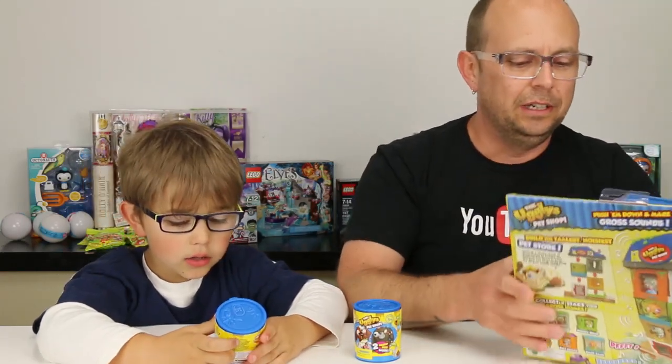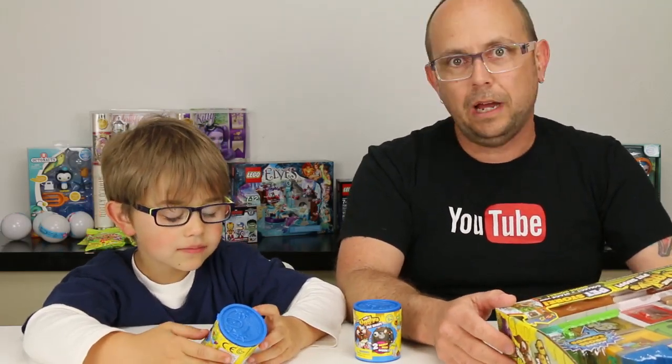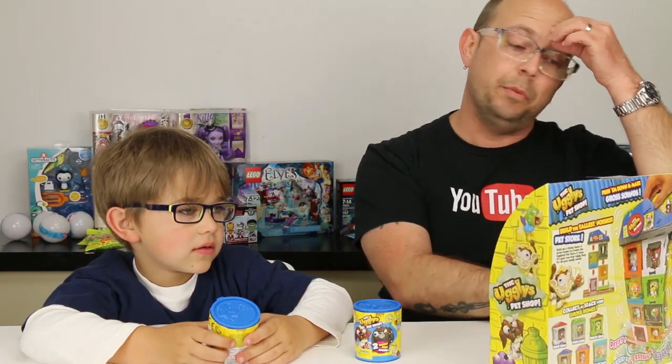Moose Toys. Ugly. The creators of Shopkins and Trash Pack. These are awesome. These are a little bit bigger.